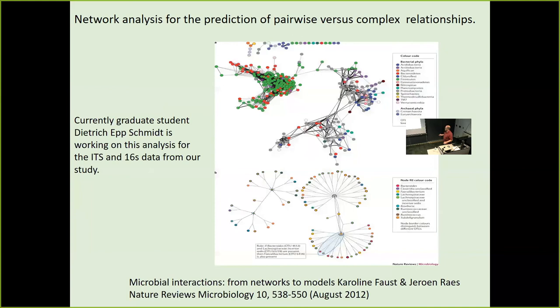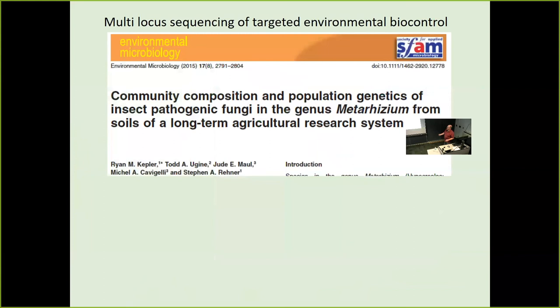So we've done a little bit of this already. This is my postdoc, Ryan Kepler. We actually started this project after we started doing the sampling on the main project, but we finished this beforehand. And this is where we said, okay, now if we have organisms that are varying their response to our management, some are going up, some are going down, maybe we can get a handle on how these cropping systems are affecting these organisms by drilling into one organism where we know a lot more about the genetic diversity.